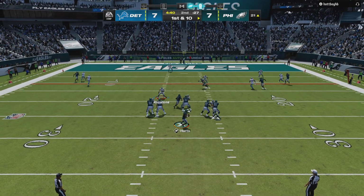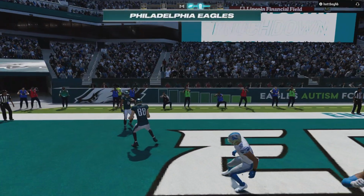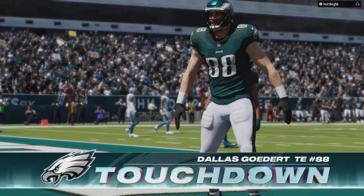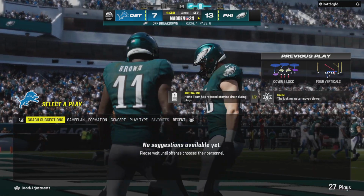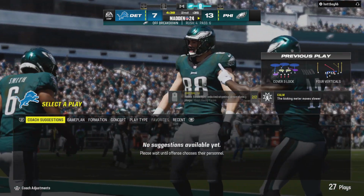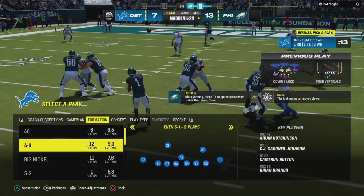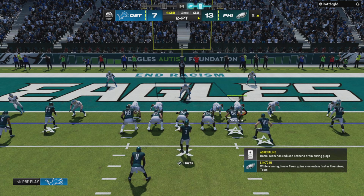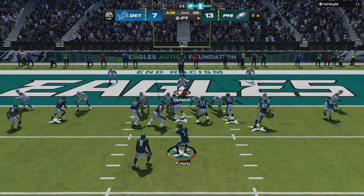On 1st and 10, it's Hurts. Jalen Hurts on target to Dallas Goedert. And the Eagles have taken the lead. As a general rule, quarterbacks don't want to lock in on a receiver before the ball is snapped. But in this case, based on the matchup he thought he was going to get, it was favorable for his tight end. He locked in on him early and found him for a touchdown.